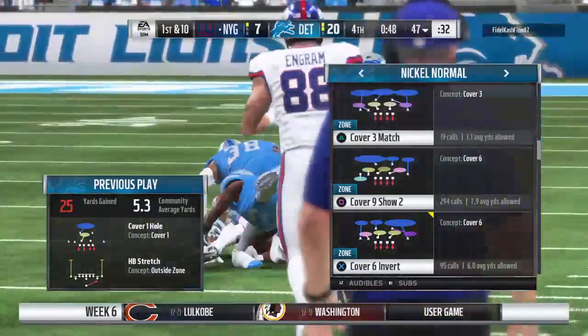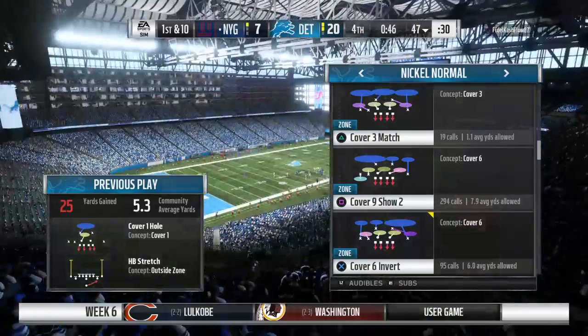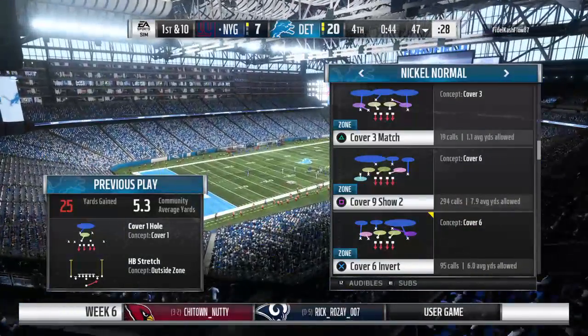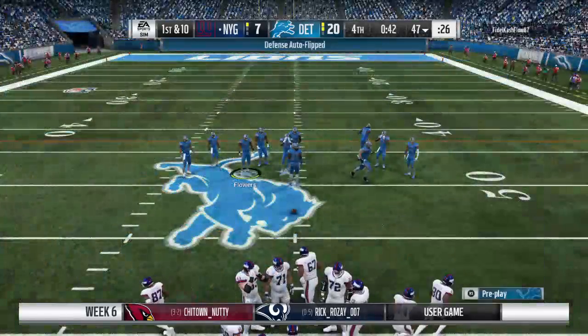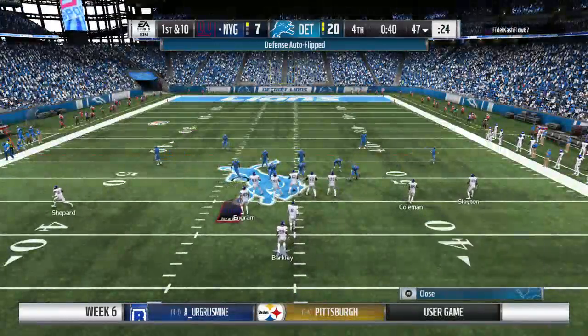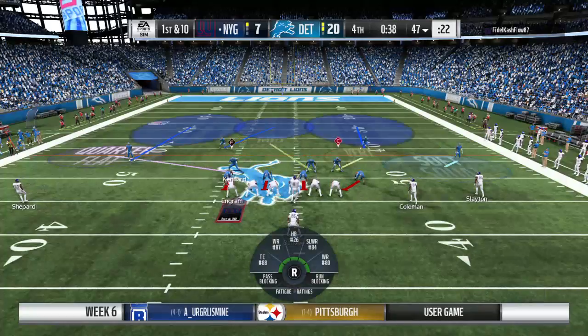We'll definitely see some open running lanes, and he's taking advantage of it right now, but that shouldn't be a surprise. Defense has the lead. They're playing for the pass first. So a solid run by Saquon Barkley, and another 1st and 10 here.